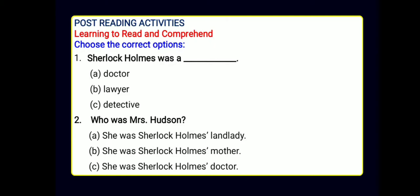Please do it. Choose the correct option and write the answer. Sherlock Holmes was a dash, doctor, lawyer, detective. Who was Mrs. Hudson? She was Sherlock Holmes' landlady. She was Sherlock Holmes' mother. She was Sherlock Holmes' doctor. Students, I hope you have completed. Let us check the answers.